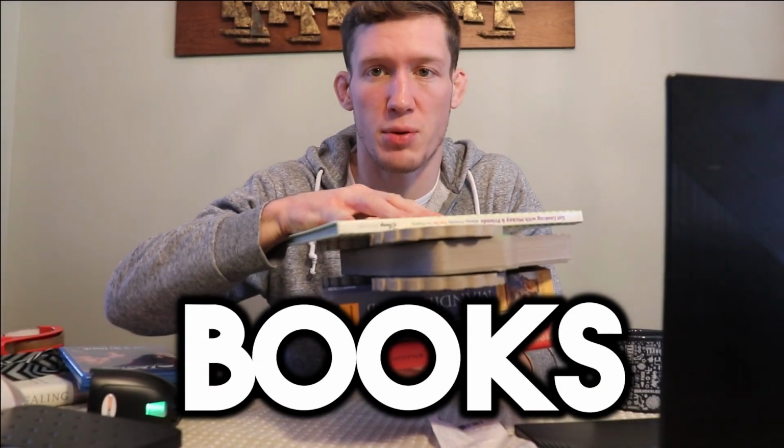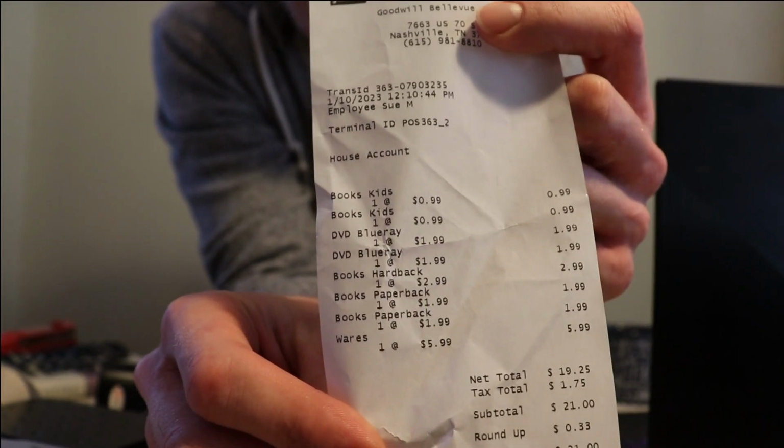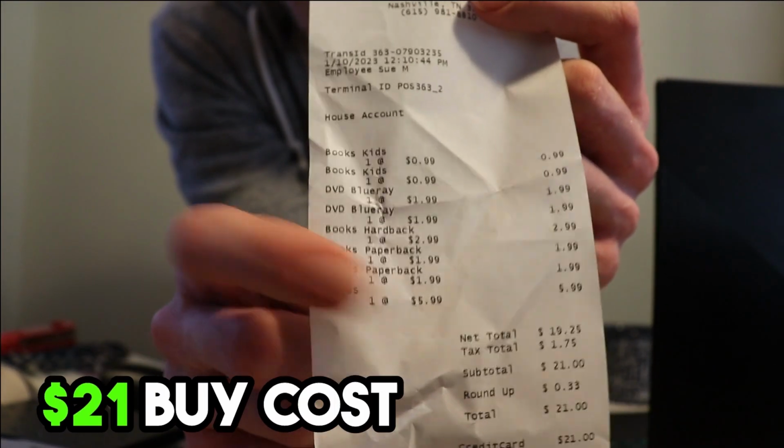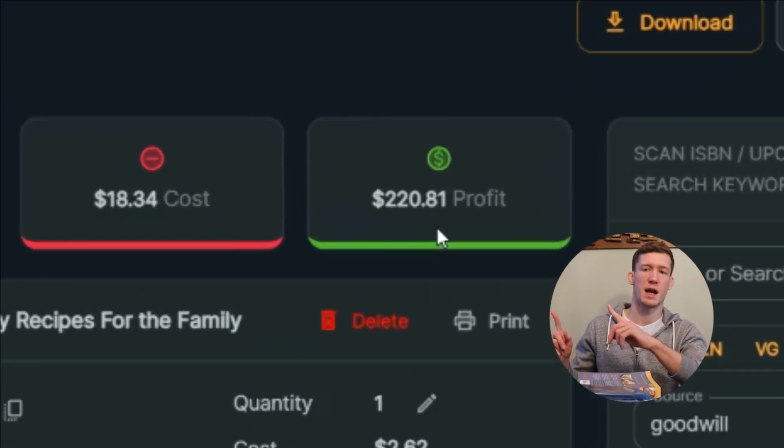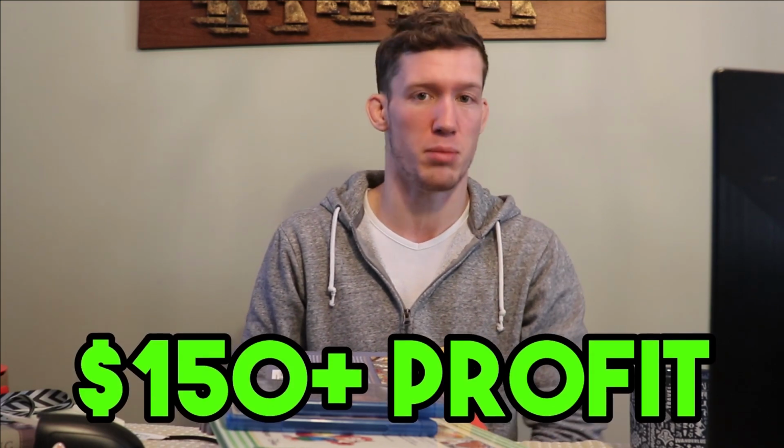So here are all the books I purchased. And I also purchased 2 DVDs. And here's my receipt for all the books. It's $21 buy cost total. And as you can see, I've made $220 potential profit. This is not money in the bank yet, but as an experienced bookseller, I know that these will probably sell for at least $150 profit plus.